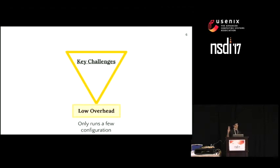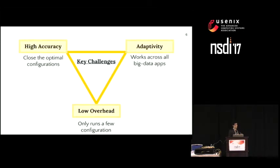So there are 3 challenges to this. The first is that we want to have low overhead. To get a sense on how well a cloud configuration does, you need to run it. And running costs money and time. Now, given the low overhead, it becomes difficult to achieve both high accuracy, meaning that you want to be close to the optimal configuration, and adaptivity, meaning that you want to work across many of these big data applications.